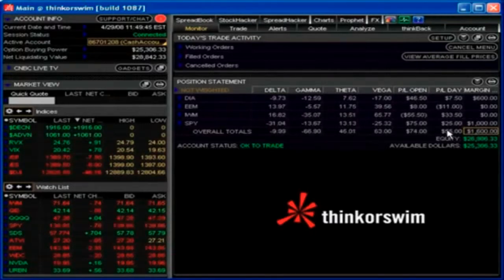Today we have a total profit of about $55, which is not a lot, but we are just getting started in these positions. And this is what I mean by managing the numbers. First of all, let me just say that the only platform that allows you to do this inexpensively is the Thinkorswim platform.